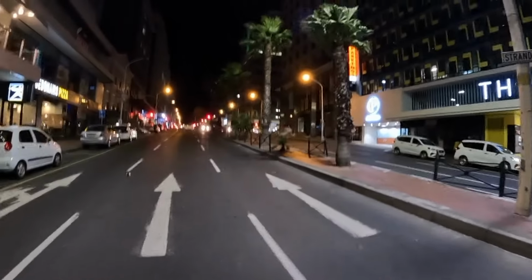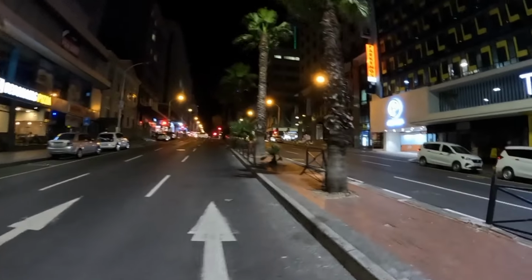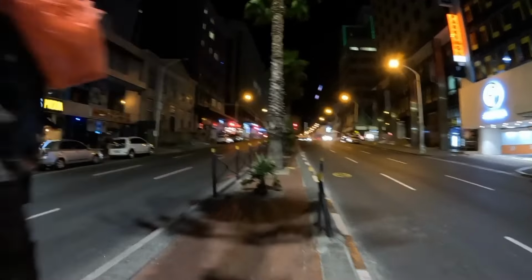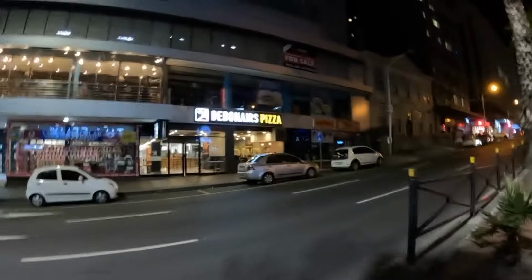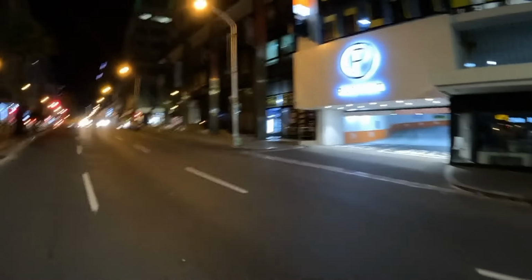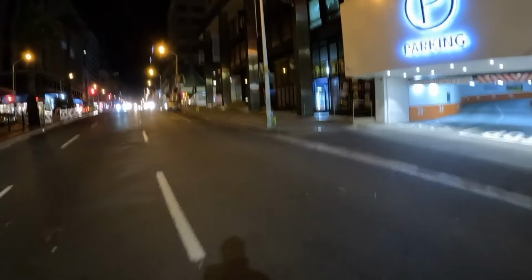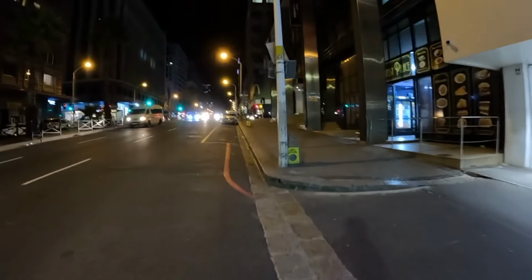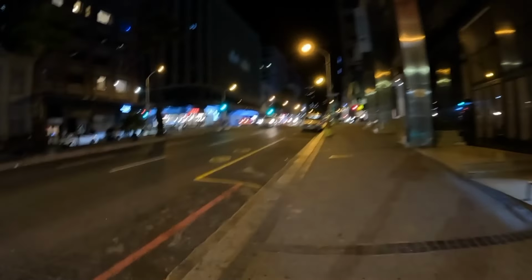So right now, guys, I'm walking into Strand Street. This is how it looks. A lot of shops are still open at this time, like a pizza place. I guess it's closing soon. And I want to cross the road over here. So this is how Cape Town looks like at night.